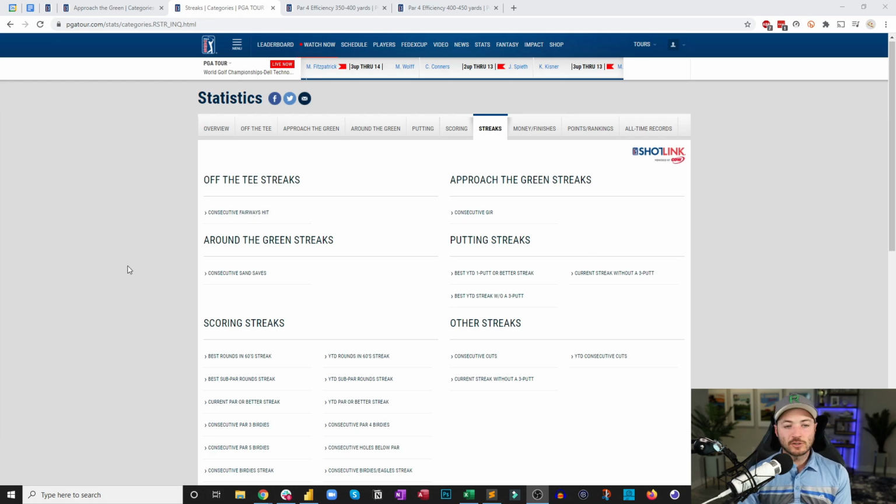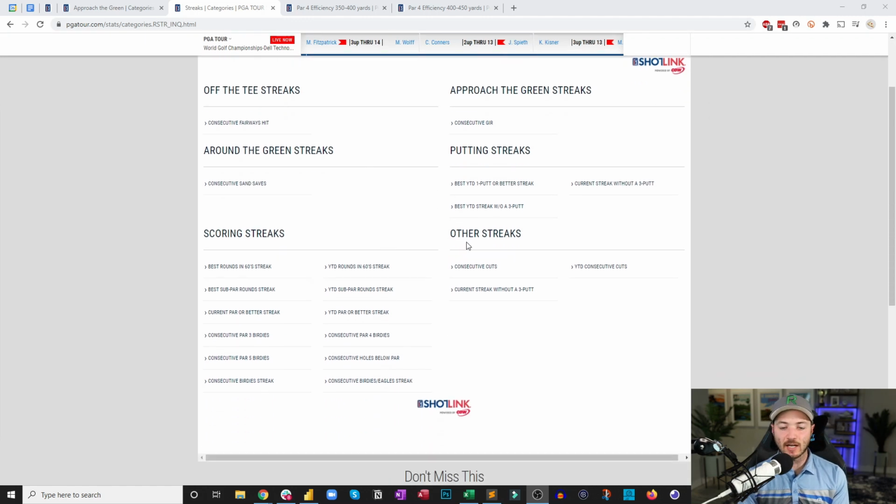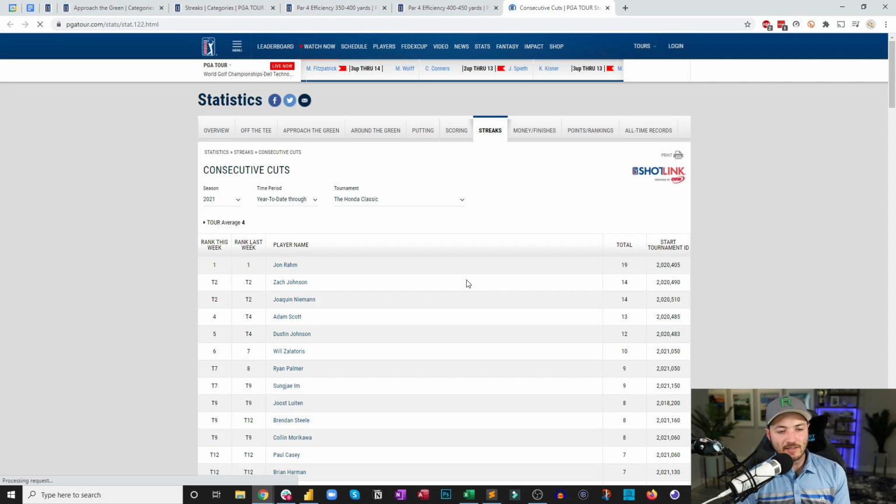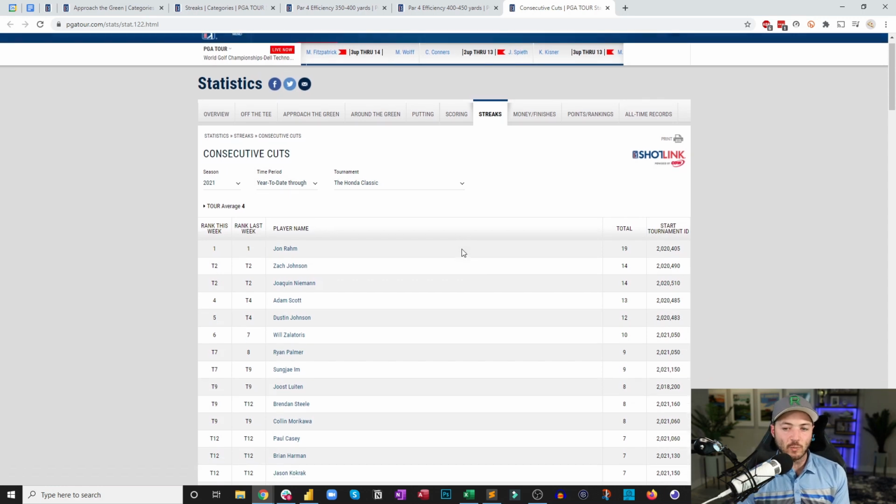I like this one. The streak stats are generally silly. I don't care about consecutive fairways hit or consecutive greens in regulation or consecutive sand saves. I do care about consecutive cuts. This is a pretty interesting one, especially for lower end players that are in the $6,000, $7,000 range that you're just trying to find a weekend.